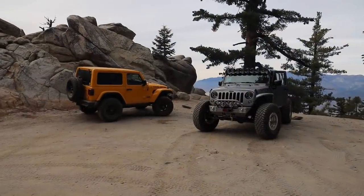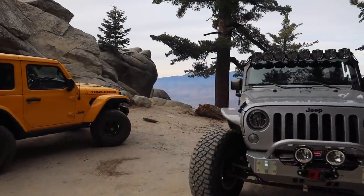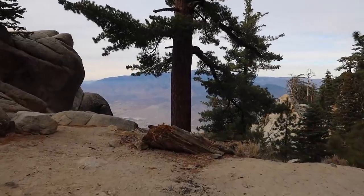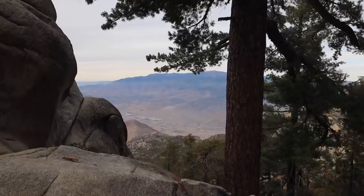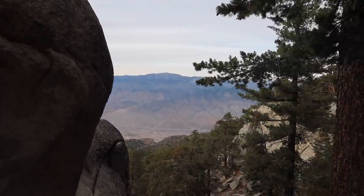So we are at about 7,600 feet, and there's this little overlook here that we just wanted to stop and take a look because there are some really beautiful views of the mountains down below. You can see for miles and miles. Just gorgeous up here.